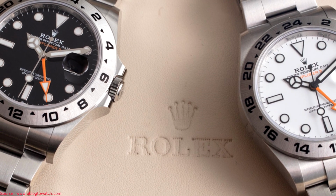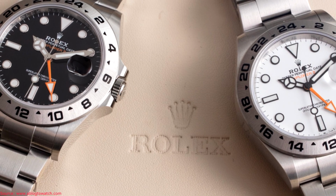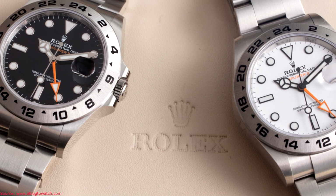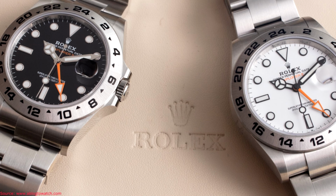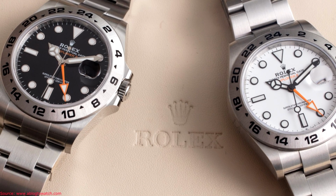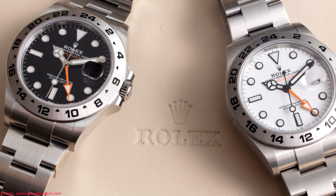This would be the reference 226570, which is currently the modern reference, up through the end of September 2022. For those unfamiliar, the reference 226570 replaced the reference 216570 back in 2021. It was unveiled around April of that year at Watches and Wonders. Visually, there were very few differences between this and the prior iteration, to the surprise, I suppose, of a lot of people who thought something more would be done with this watch given it was the 50th anniversary.